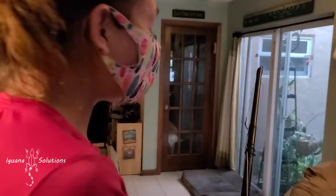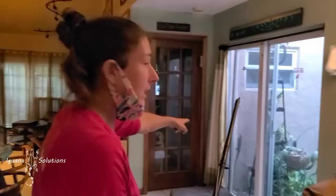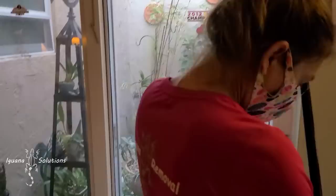All right, so we have the male spiny tail right here hanging on the screen. He's kind of messing up the screen for the gentleman. And then the female was in the back corner back there. I don't see her at the moment, but she's actually bigger than the male. So I'm gonna try to sneak in here. I'm afraid that he's gonna go up and I wanna snag him with the pole. We're gonna go ahead and lock it.